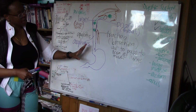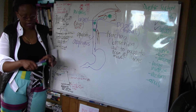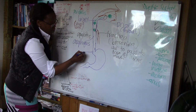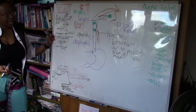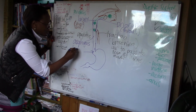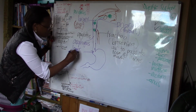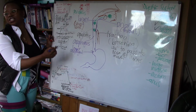So then we have that there to stop air going in and out all the time. And then we also have another mechanism there to control food entry into the stomach. It's just called the lower oesophageal sphincter.